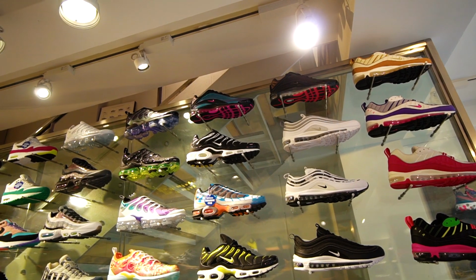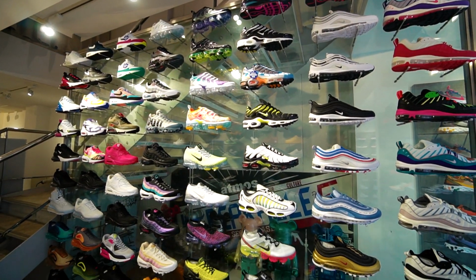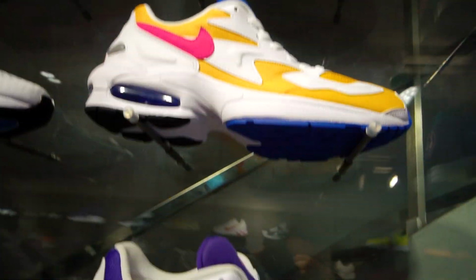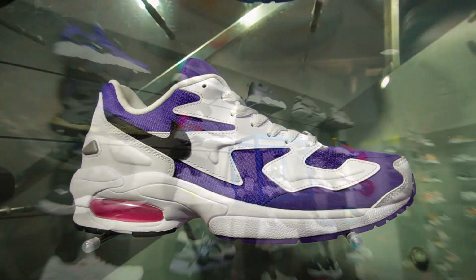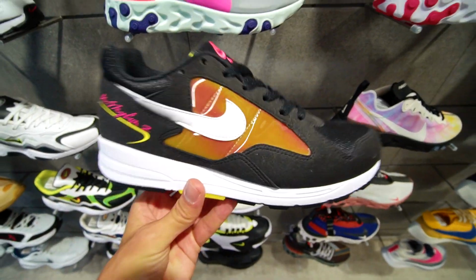Now, this is the Harajuku location. They have two, which are very close, and we did go to the other one in a previous video, so make sure you guys check out the previous Japan sneaker shopping vlogs. You'll be surprised with what you see. So here's a look at Atmos in Harajuku.